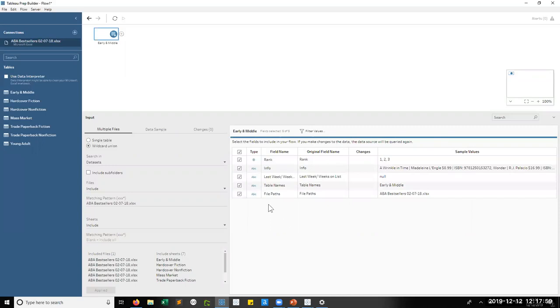And now we see that some of the sheets in the workbook had other further fields included. Something, for example, like last week, weeks on the list. And we can see that for now, the sample values is null, but once we bring all the data sets in, we'll see that this information is present in some sheets and not in the others.